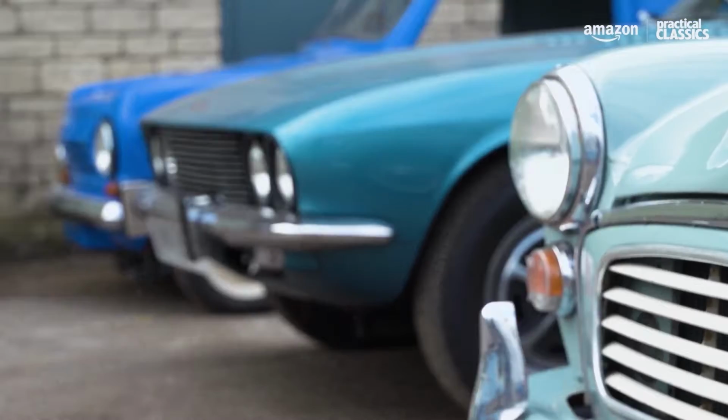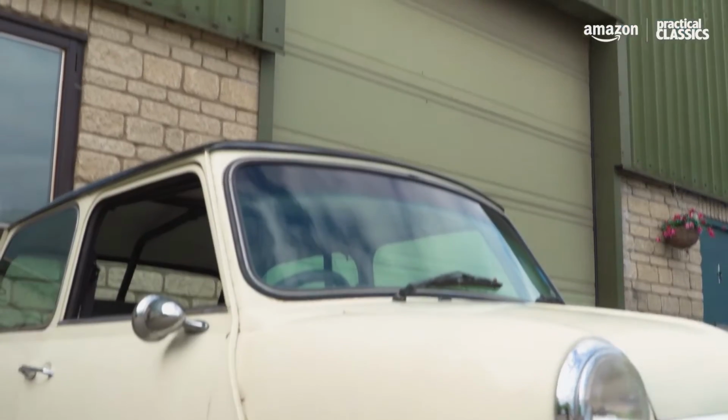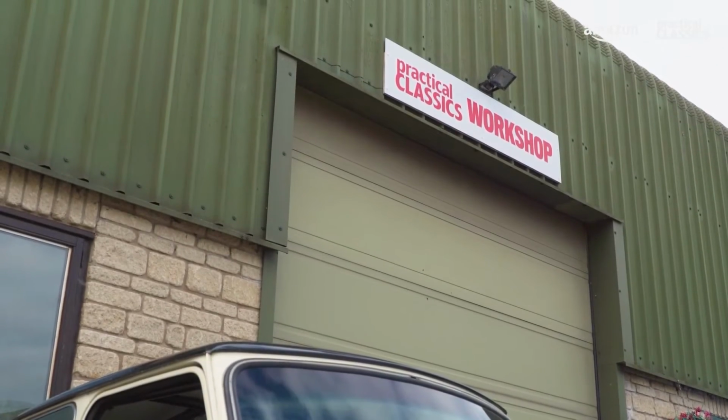It's a brand new collaboration between Practical Classics magazine and Amazon, in which we show you just how easy it can be to revive and restore modern classic cars. My name is Danny Hopkins and I'm the editor of Practical Classics magazine, and I'm here with my mate Clive Jefferson and the rest of the Practical Classics team in order to do what we've always done, which is to revive and restore classic cars here at the Practical Classics workshop. Only this time with Amazon, we can do it quicker and more effectively. So, let's go and have a look at our very first project, and let's say hello to Clive.